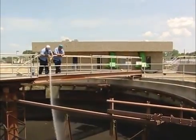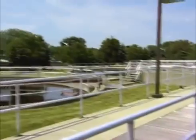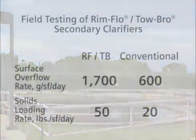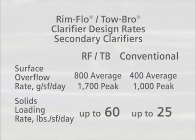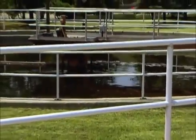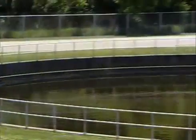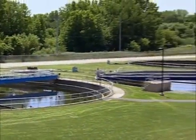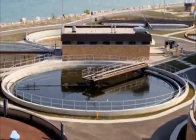RimFlow Tobro clarifiers can be applied to both new construction and existing secondary clarifier basins. The RimFlow can be a good upgrade of existing installations that are either performing poorly or need to handle a larger volume of flow. Subsequent performance testing confirmed that the clarifier could handle higher flows and higher solids loading rates than conventional systems. The RimFlow Tobro clarifier is ideal for new plants. With the ability to handle higher overflow rates and to positively control the amount of settled solids, the clarifiers can be designed nearly 50 to 75% smaller, or with fewer units than conventional designs. This means lower overall costs and smaller footprints, a point especially important for sites with land and budget constraints.